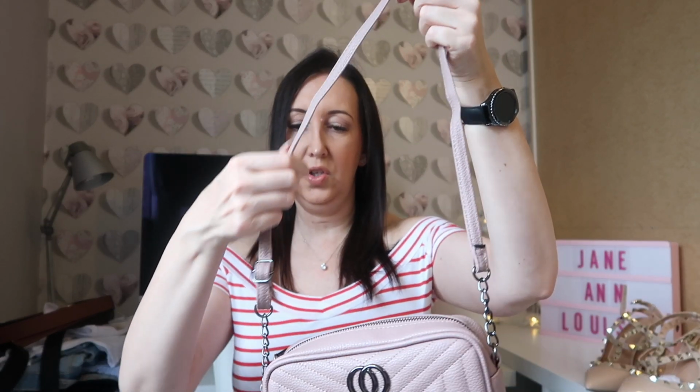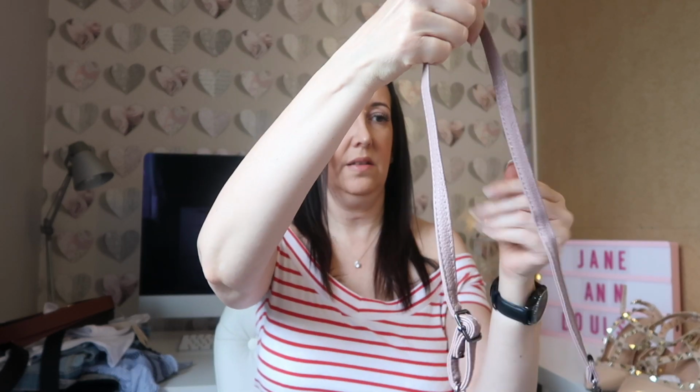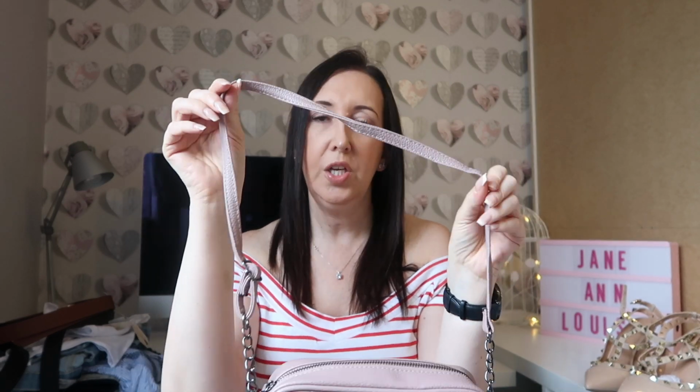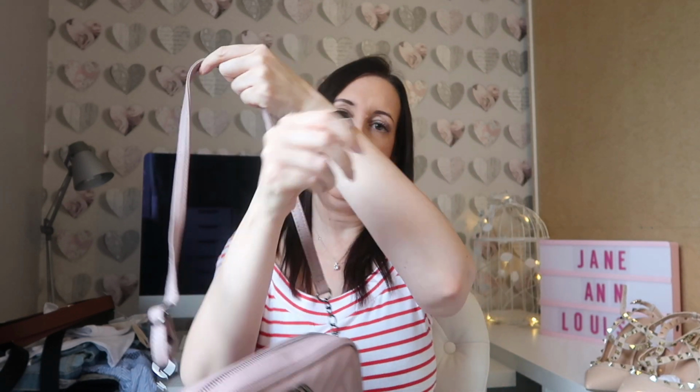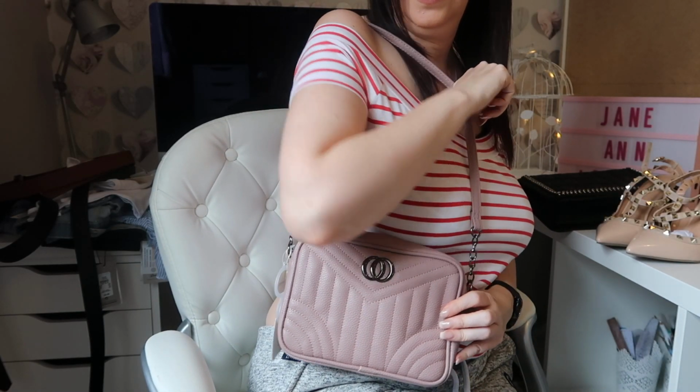The strap is an adjustable size as well. So it's quite a good size bag. It's obviously like a shoulder bag. It's not long enough to be a crossbody bag, but you could just wear it on your shoulder, or you could wear it over your arm basically. I think it'd look quite nice like so. I think that looks quite cute. I think that looks quite nice.